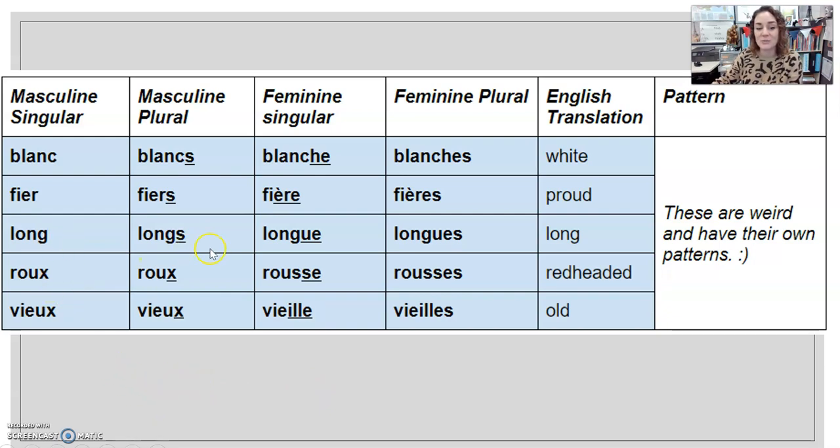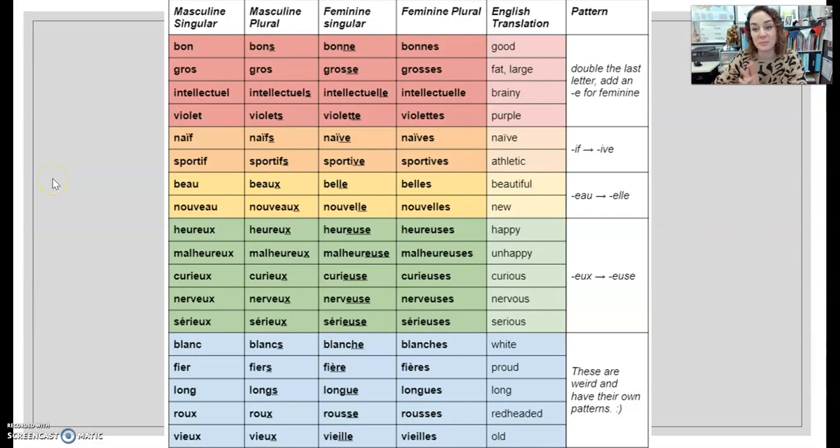And we need to know that there's four forms of each one and that there's five patterns that we're practicing right now. So here are those five patterns. Here's our whole list put together. We have ones where we double the final consonant, then we add an E. We have ones where F becomes VE, EAU becomes LLE, EUX becomes EUSE, and the weird ones.